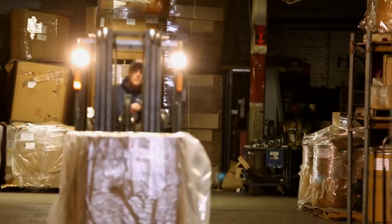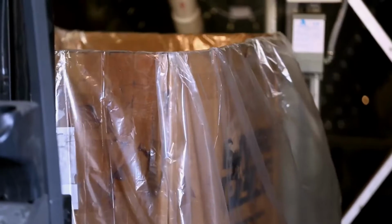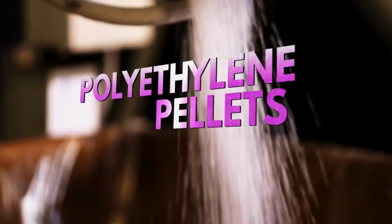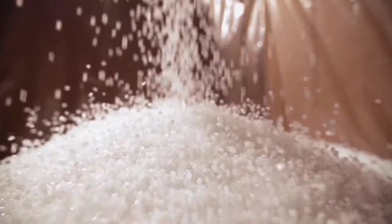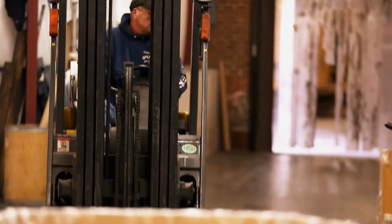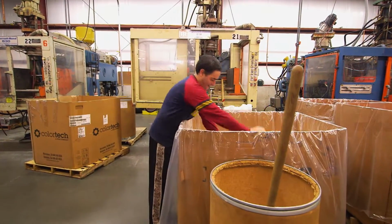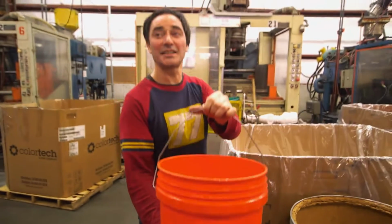The life of the pink flamingo begins on this factory floor, where 454 kilograms of high-density polyethylene pellets, or good old-fashioned plastic, are measured into a box. In 1 year, 250,000 kilograms of plastic will be transformed into flamingos. The pellets are forklifted over to Darwin, who is raring to go. Let's do it.